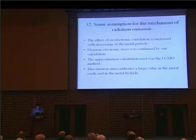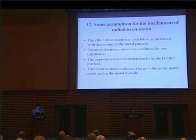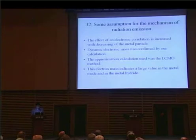In order to consider the mechanism that generates the neutron radiation, we assume the reaction takes place inside the reactive particle of material with the hydrogen atoms. The dynamic interaction of electron and hydrogen atom in the particle is quite different from the bulk. We use the LCMO approximation method for the orbital calculation of electron and hydrogen atom. The mass of the electron in the metal particle was found by the calculation to exhibit a large value.